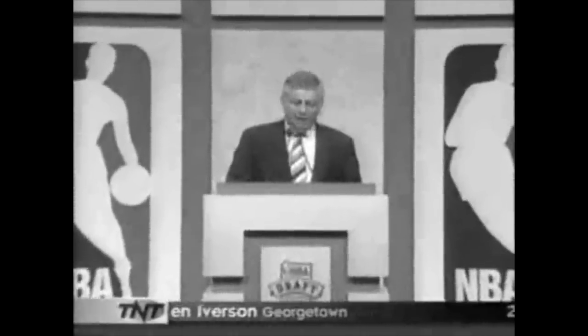With the 13th pick in the 1996 NBA draft, the Charlotte Hornets select Kobe Bryant from Lower Merion in Pennsylvania.